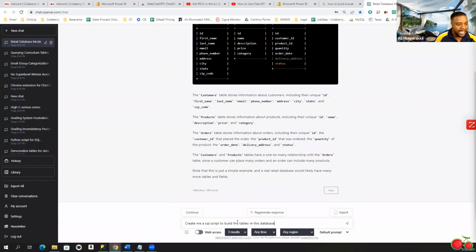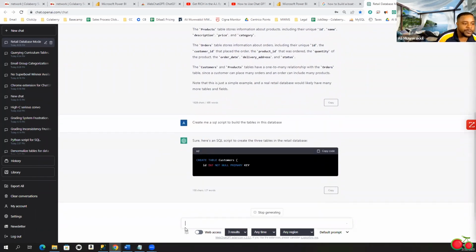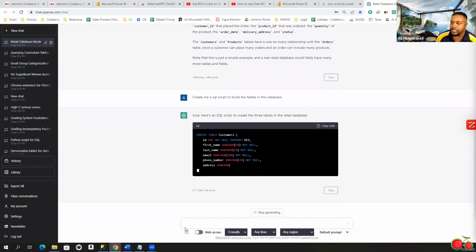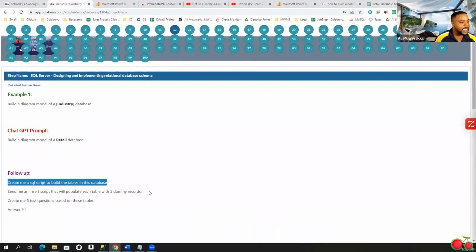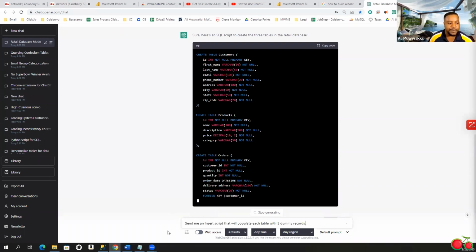So we're going to continue with that. We're going to ask it, create me a SQL script to build the tables in this database. Now it's going to create the scripts for these tables that I just had it design so that I can easily create this in SQL Server. As that's going, let's ask our next question, which is, send me an insert script that will populate each table with 5 dummy records.